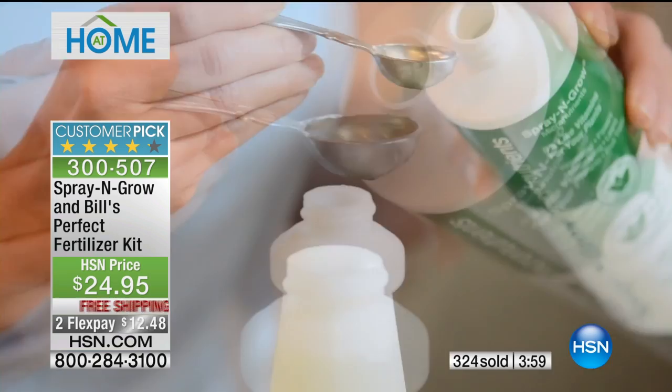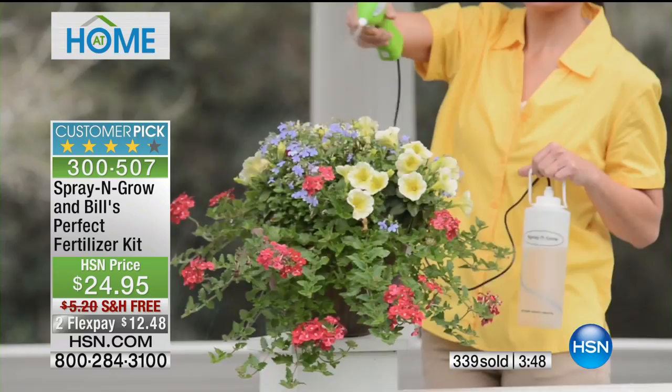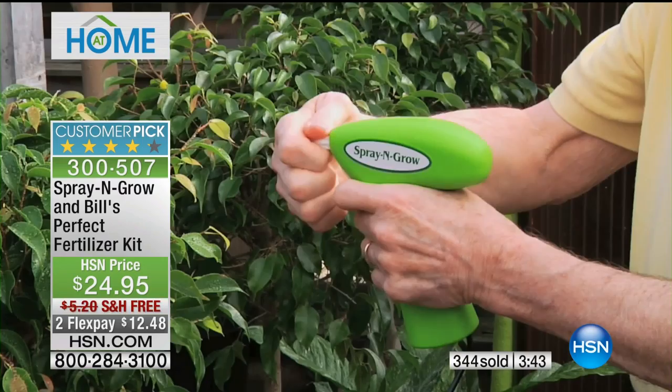And again, a little does go a long way. I can't help wanting to use it all the time because the results are so great. And let me tell you, you'll use it because it's easy. I know a lot of the reasons that you guys don't fertilize. By the way, this isn't fertilizer. The Spray and Grow is micronutrients. The fertilizer is the brown bottle. You get both.